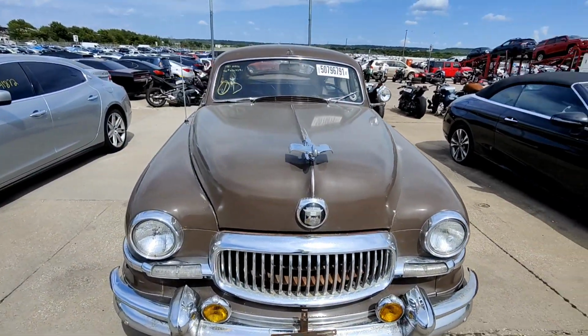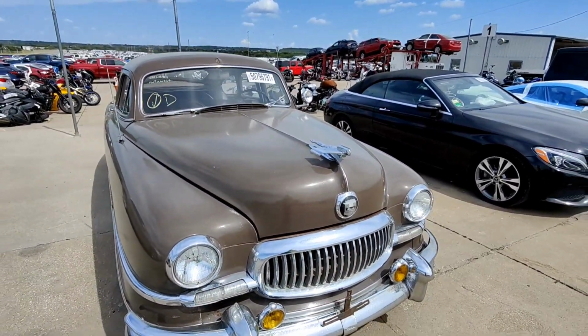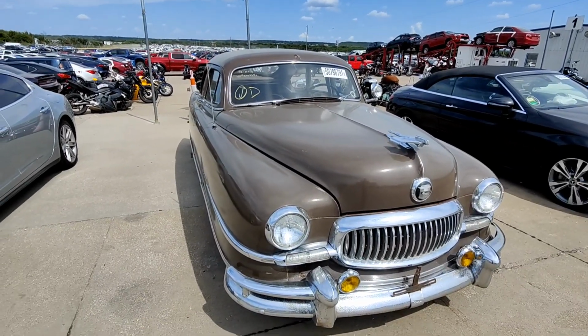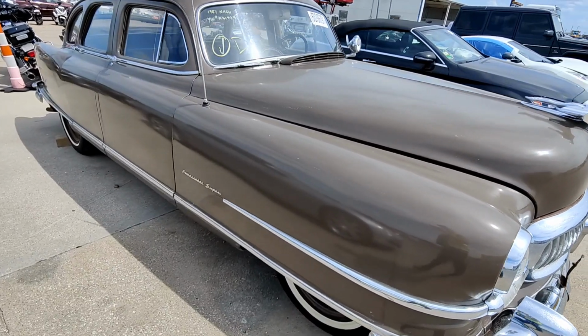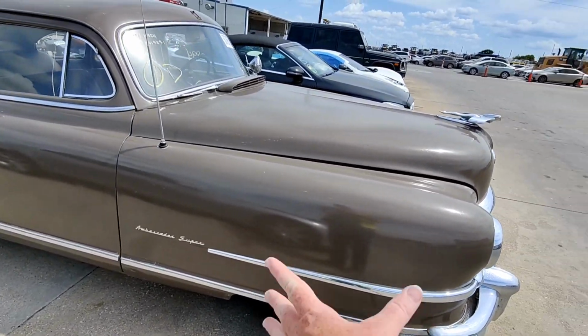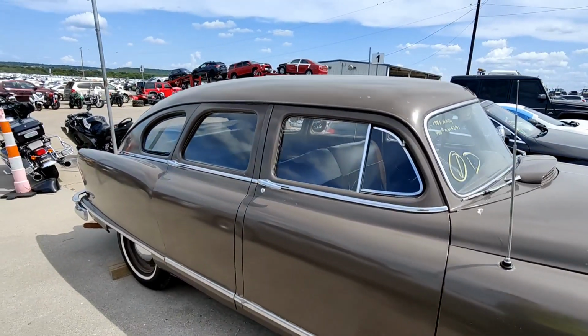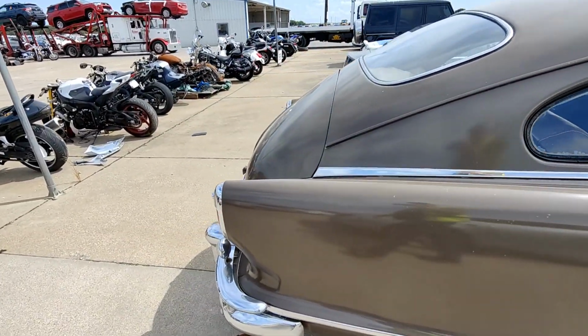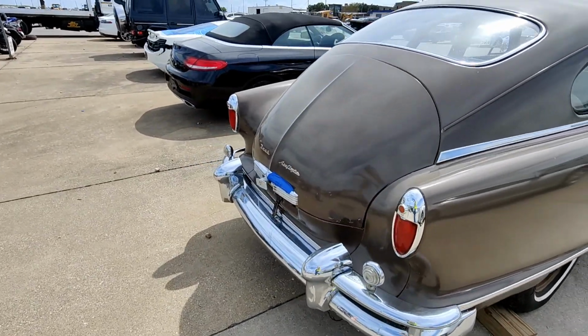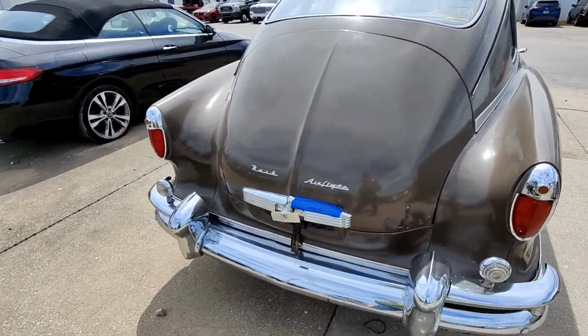It is listed as a run and drive. Look at the big giant front end with the swoopy lines. I don't know, man. They just designed cars different back then. Ambassador Super. And look how far the wheels were recessed. Big body all the way around. Damn car looking like Lizzo. Look at this, man.